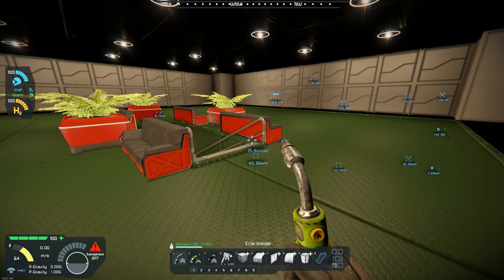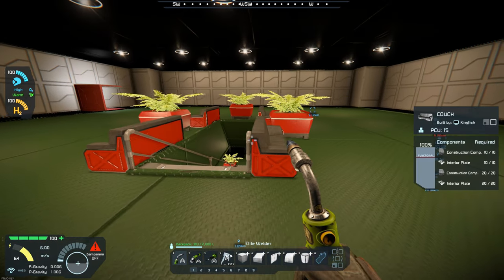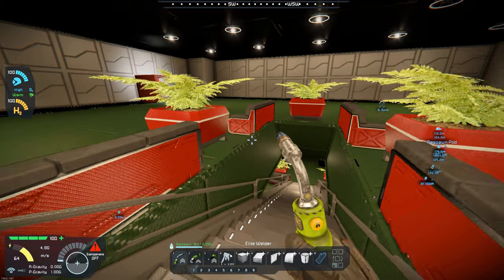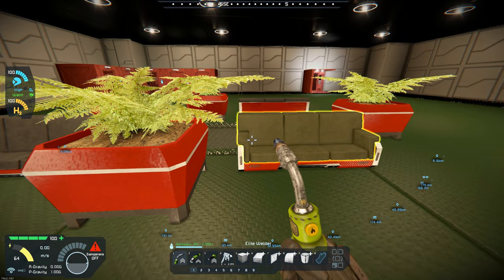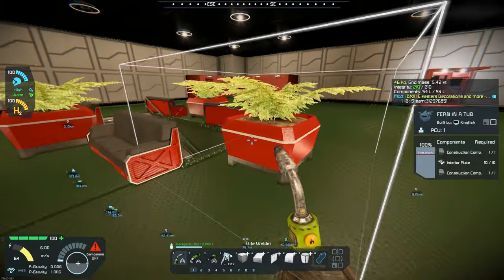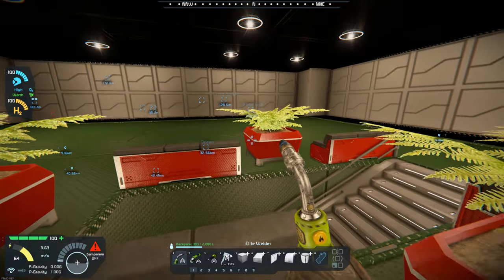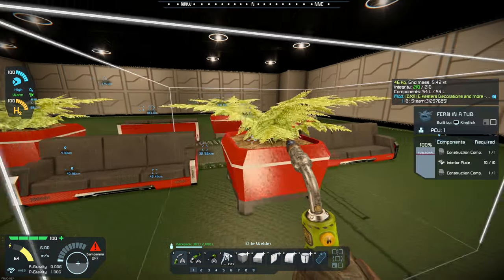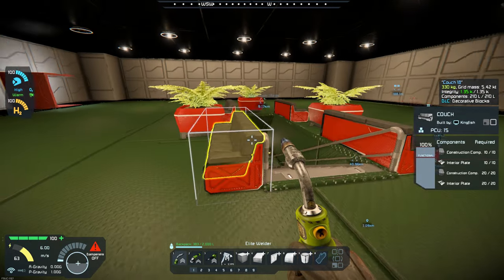All right, just to give you a little bit of an update on what I'm thinking here: instead of using rails, I put in sitting areas. You can't walk through here, so you don't have the hazard of falling down. The only way you can do it is to jump up, just like you would if there was a rail there. So I think that kind of adds to it.